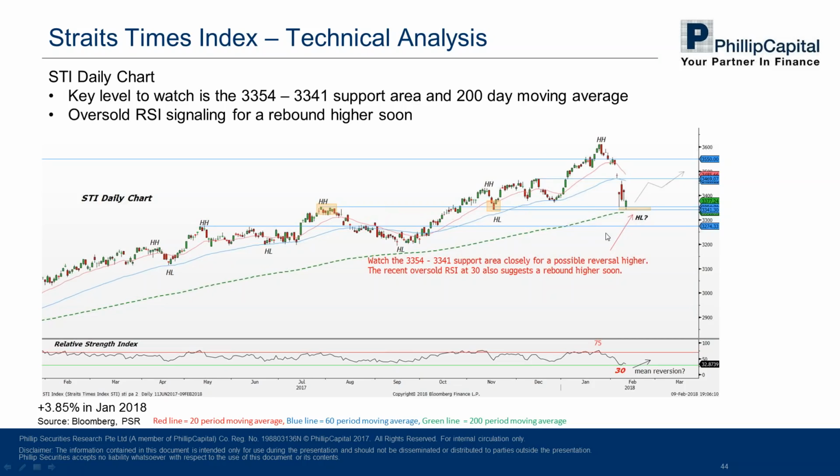All in all, in terms of structure for the STI, the long-term uptrend remains intact. Right now, STI sits at a very pivotal point at this support area of 3,354 to 3,341, as well as the 200-day moving average. Moving forward, with the recent flush down in price, the RSI, which measures momentum, has come off its overbought region of 75 to a more normalized range of 30. With the more oversold mentality coming back into the market, with the RSI around 30, it's calling for a reversal back into the uptrend pretty soon.